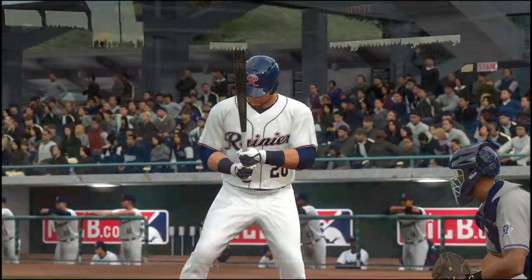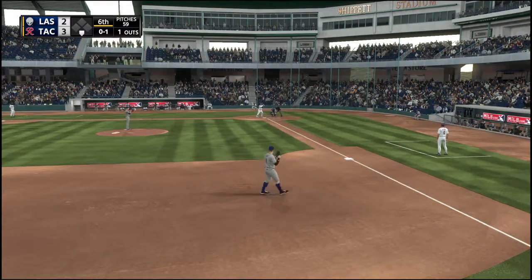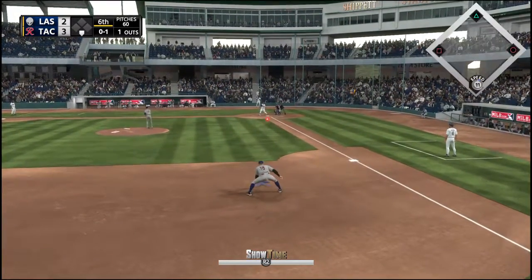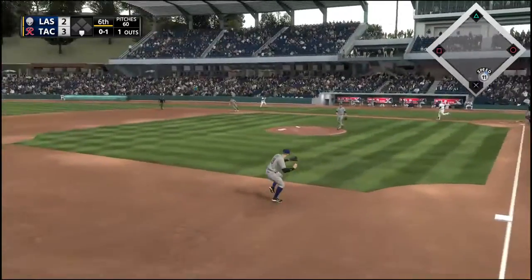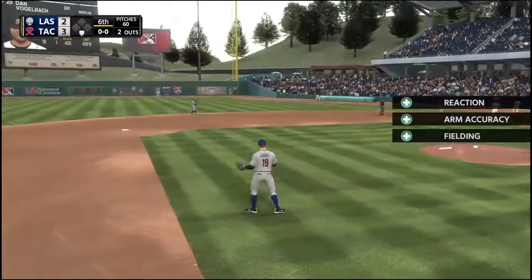Dan Vogelbach is next. He's off to a fast start in this one. 2 for 2, including a home run. The windup and the 0-1. Ground to third. Knight gloves it. And quickly there are 2 away.